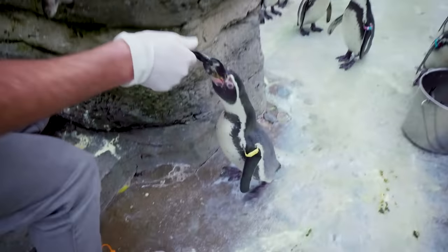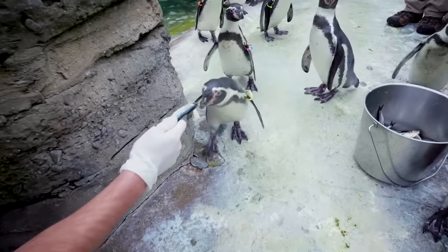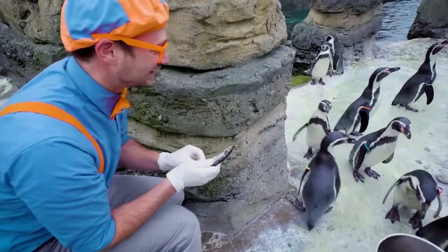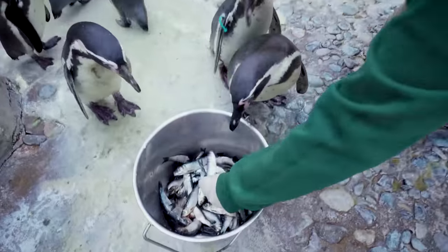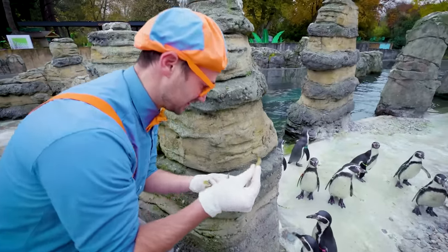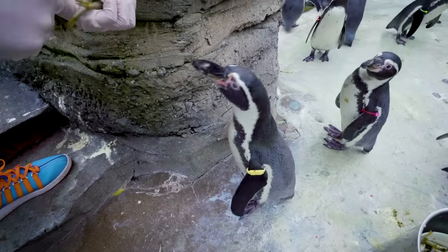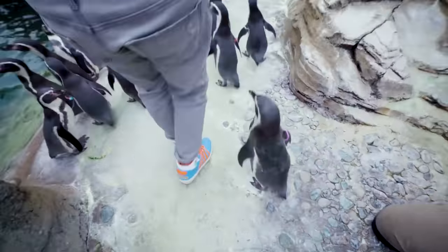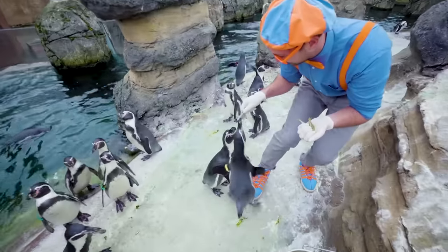Whoa, if I was a penguin, I would sure want to eat this. Okay, here you go. Here you go, penguin. Here's another one. Hey, there you go. Oh, that one must be really hungry. Okay, here you go. All right, so these fish are a lot smaller. Here you go. Oh, perfect. You want another one? Here's another one. Okay. Excuse me, penguins. Here you go. Oh, you're hungry.